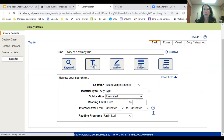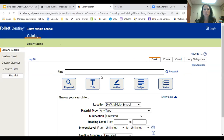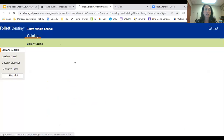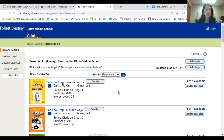You can search by title. If you would like to search by subject, maybe you're looking for a book on aliens, you can search by subject. It's going to show you lots of different books. You can search by author. You can just type in their last name and it'll bring up all the books that that author writes.